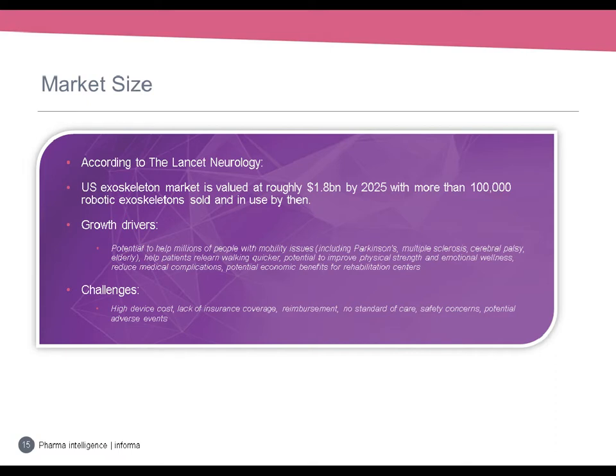In addition, many exoskeleton companies are already working on devices that they hope will eventually help other mobility-challenged persons, and those would be people with Parkinson's disease, MS, cerebral palsy, or even the elderly at home. So those would be the growth drivers. But there are also significant barriers to growth, with reimbursement from private insurers being among the biggest challenges, given the high cost of the device, and also there's a lack of standard of care today.